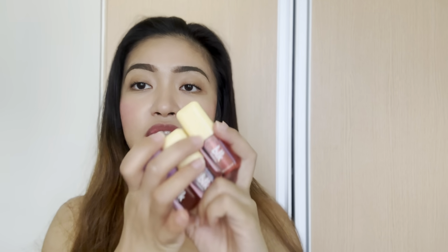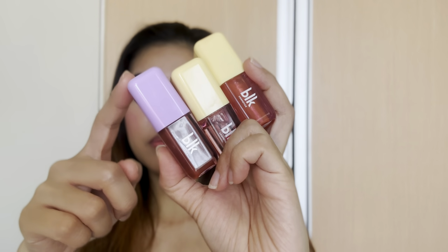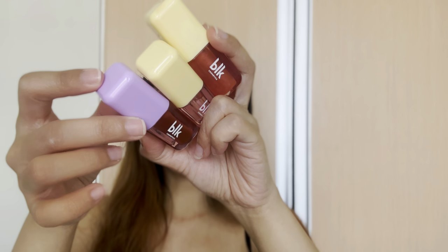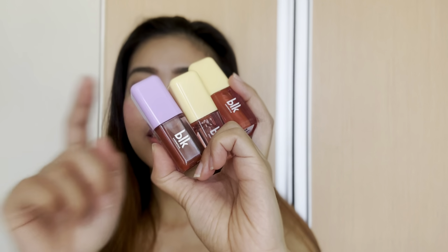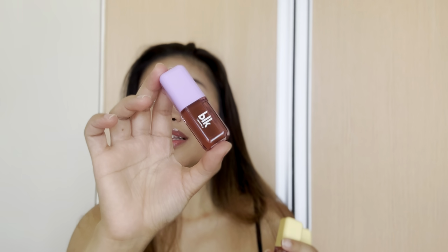So far sa kanilang tatlo, pinaka nagustuhan ko talaga to. Si Sunkissed, sorry. So all in all guys, happiest ako na naglabas sila ng ganitong shade kasi like I showed you kanina, it was really flattering for my skin tone and I feel like it's going to be universally flattering for a lot of skin tones din. So far, I think this is the best move that they have done for this product.